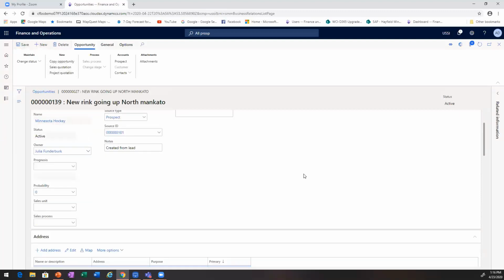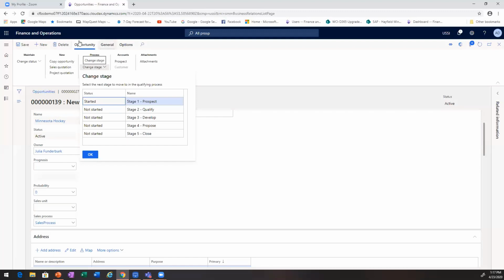Now, maybe before I put too much time into it, I want to go through a sales process to make sure that this is somebody that I want to do business with. Dynamics for Finance and Operations can facilitate that for me too. I'm just going to pick this demo sales process here, and give Microsoft credit for it because it's their demo data. Underneath the process section, you can see I now have these various steps: prospect, qualify, develop, propose, and close. So far I've started that prospect stage. Now I want to go into the qualify stage.